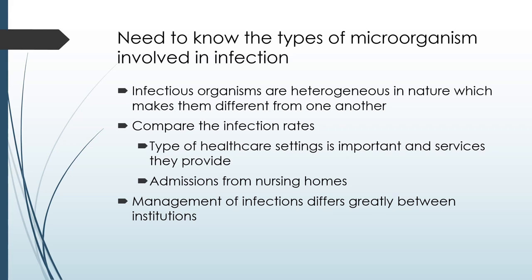When two different hospitals share their infection rates and one is doing much better than the other, maybe they can share this information with the other facility, and they could put into practice measures that would reduce the number of infections. A big problem we have today is that many of the patients who are admitted from nursing homes are colonized with gram-negative bacteria, and many of these bacteria are resistant in nature. This brings us to the point that we really have to manage the patients who come into our hospital and determine whether they have any kind of pre-existing infection.